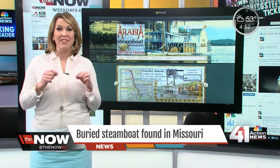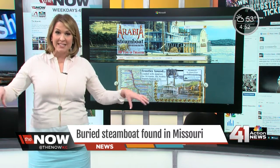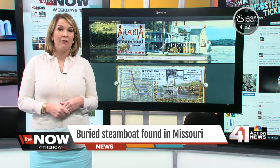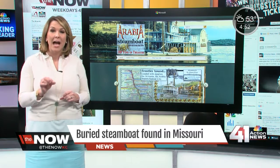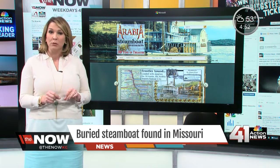He and his crew will be out this weekend. The crew will be out mapping the ground. They think it is the outline of the sunken steamboat. They can't start digging till next fall or winter. They are going to live stream their progress this weekend here in Kansas City at the Steamboat Arabia Museum.